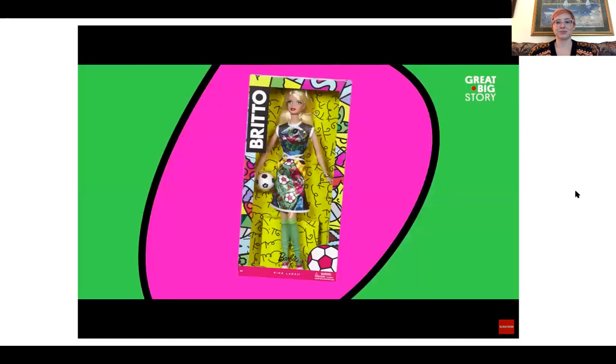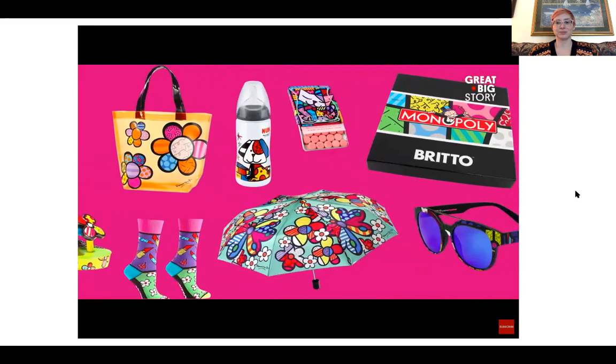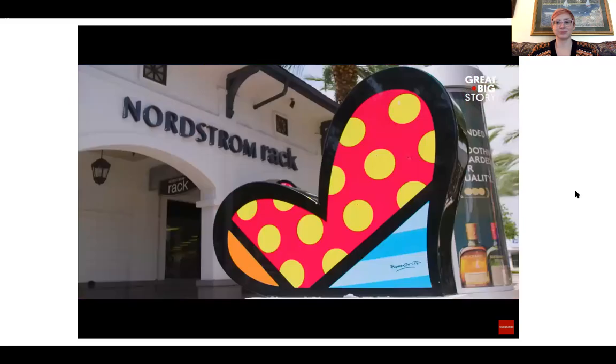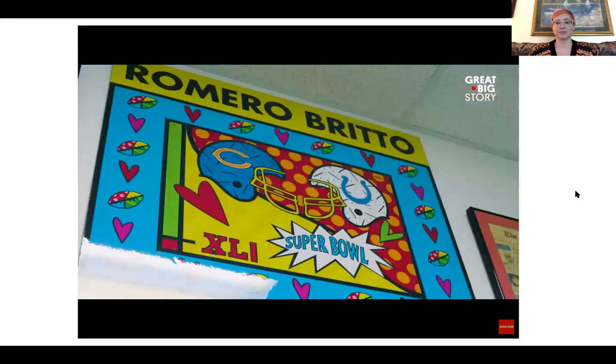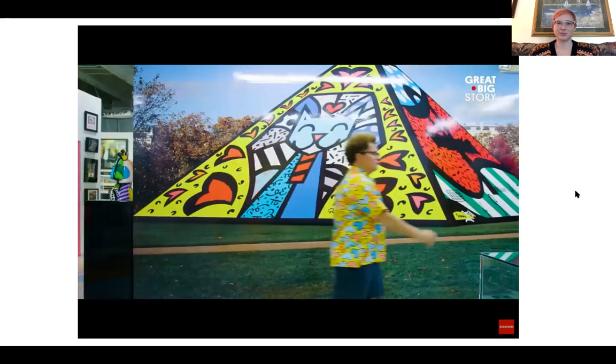Disney, Coca-Cola, Mattel, Samsung, luggage, lamps, watches, bananas. If you can slap a print on it, odds are there's a Britto version of it. His sculptures are in train stations, shopping plazas, hotels, corporate headquarters. The guy has done the Super Bowl, the World Cup, and the Olympics. So yeah, Romero Britto is everywhere.